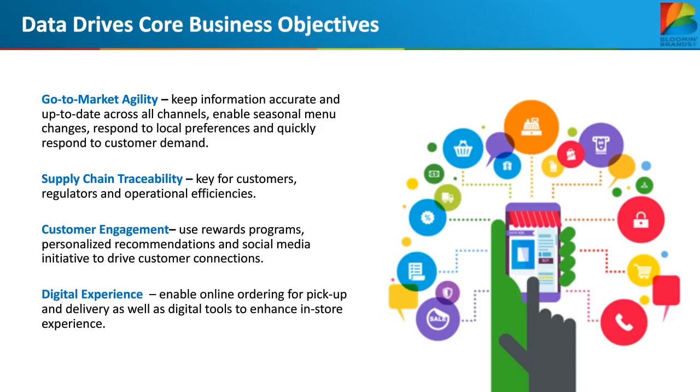Of course, we have supply chain traceability. We need to be able to tell our suppliers how to procure and distribute our product and how much inventory to keep. We need to know where we are getting our food and set expectations around quality and food safety. We need to be able to quickly identify where food is and pull it back in case of a recall.